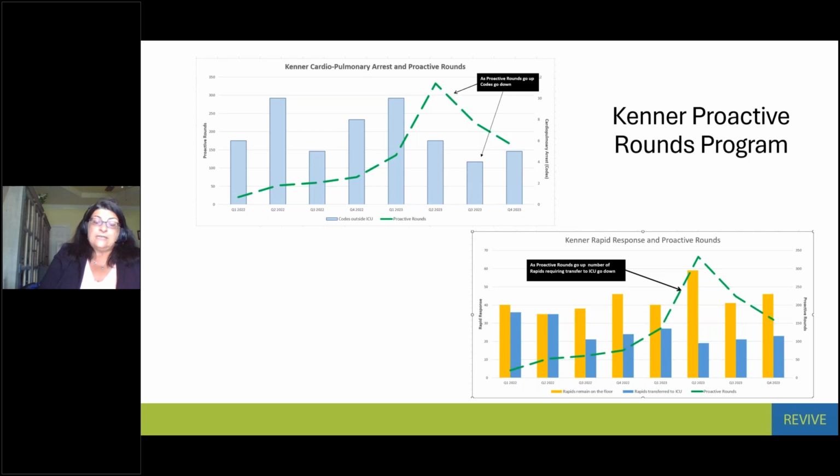And then they actually had data on the patients that were transferred to the ICU with proactive rounds and with rapid responses. And the big spike is when they initiated their program completely. So they had a big surge of lots of proactive rounding.